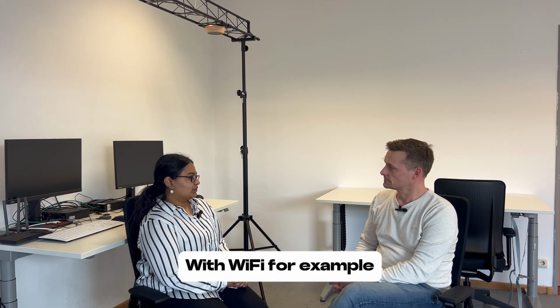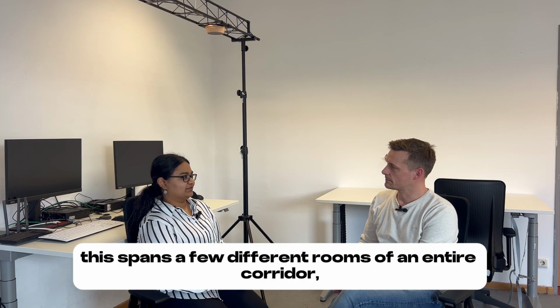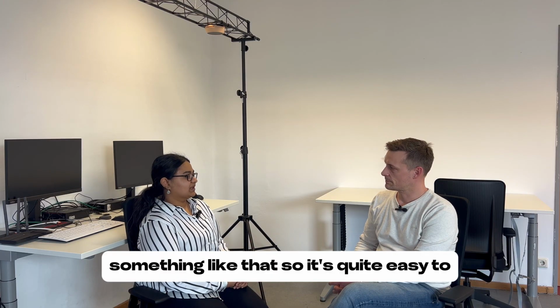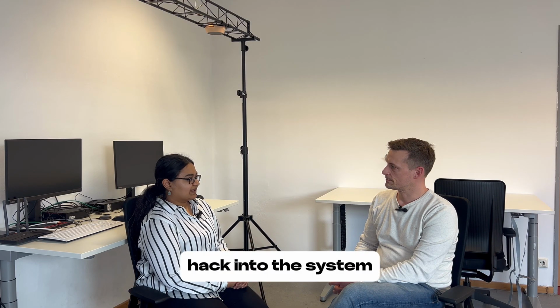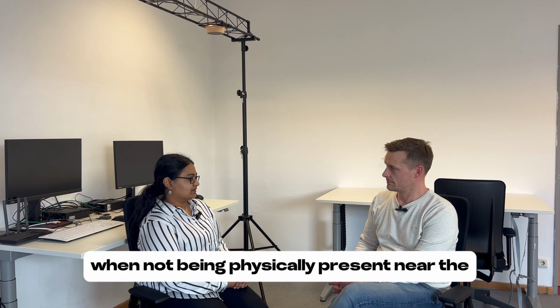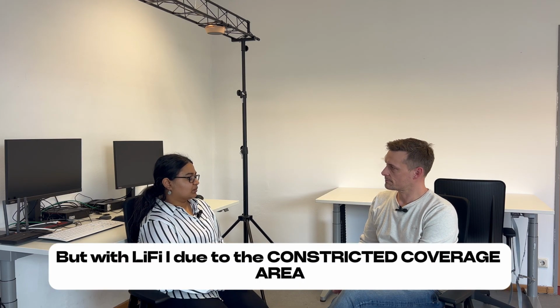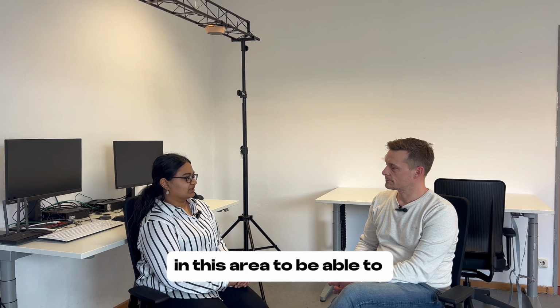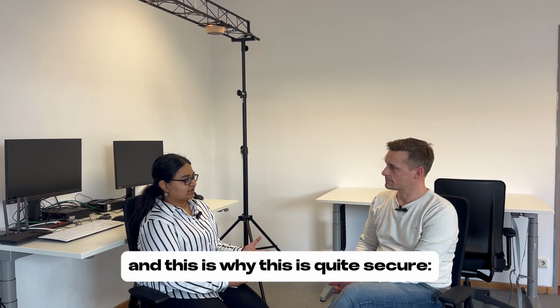So the difference is really the physical aspect of the signals being able to be contained very easily in a defined environment. Yes, so with Wi-Fi, for example, this spans a few different rooms, an entire corridor, a conference area, something like that. So it's quite easy to hack into the system when not being physically present near the actual system. But with LiFi, due to the constricted coverage area, you have to be physically present in this area to be able to hack into the system, and this is why this is quite secure.